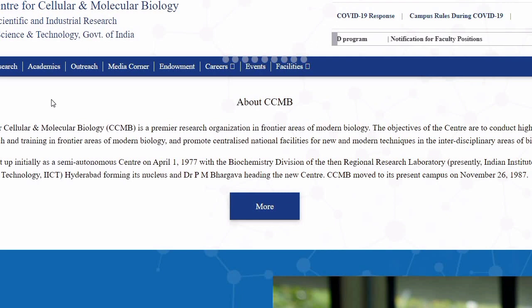Guys, the admit card has been released for the joint CCMB Hyderabad, and your exam is, I think, scheduled on the 6th of November, if I am not wrong. So what will be the question pattern, how should you start your preparation for the CCMB, and what minimum requirements will be needed for this examination.